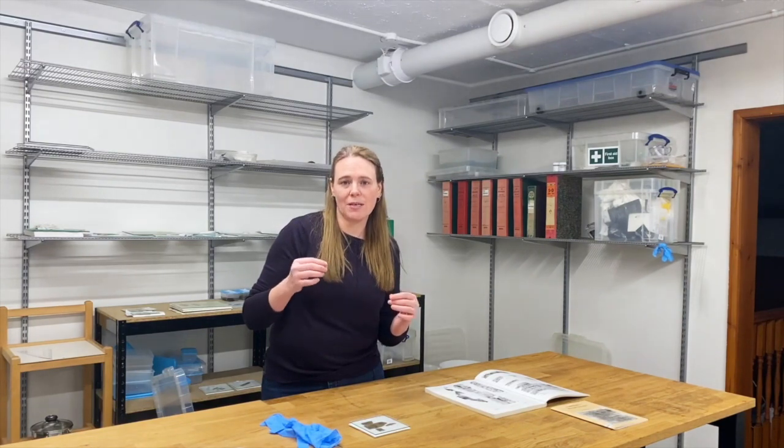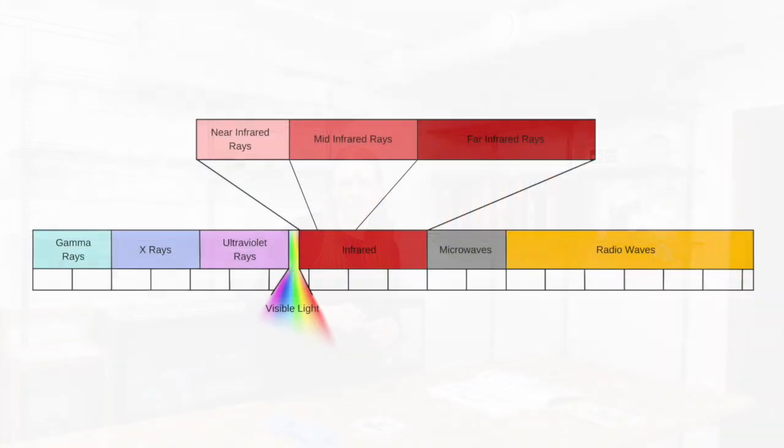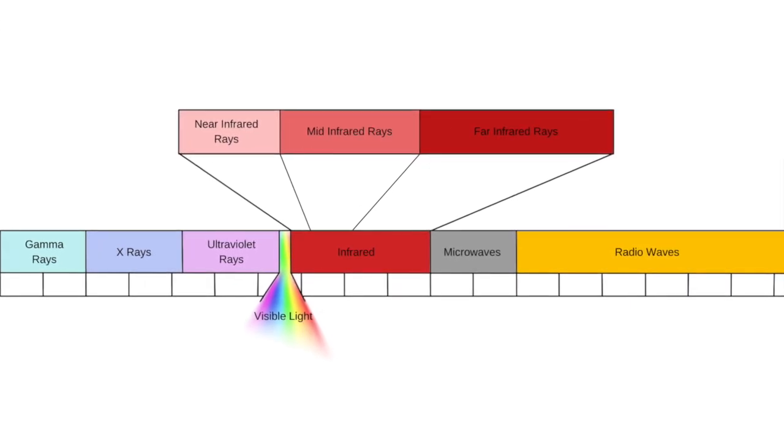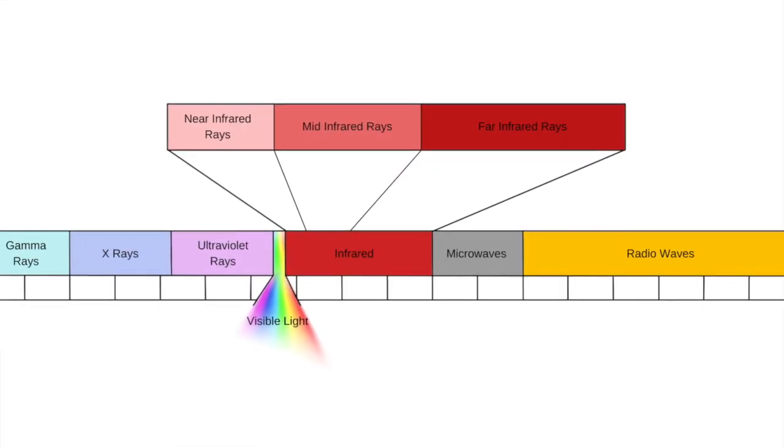We use infrared photography on the tablets because the ink actually shows up within the near infrared spectrum. We have visible light, and then right next to it is the infrared light, and these light waves we can't see but actually are picked up within the photography.